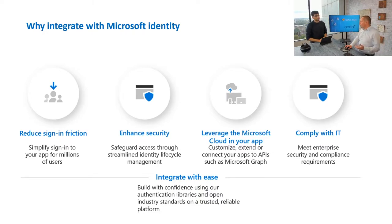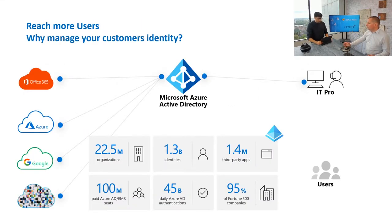So you got any metrics to show us? Yeah, so some interesting stats. Microsoft Azure Active Directory already has 1.3 billion identities. So it's not just holding Microsoft identities, it's holding Google, Amazon, and all these different ones down there. So it's already integrated with other cloud applications. 22.5 million organizations have their identities managed within Microsoft Azure Active Directory, and that's huge. So by integrating with AD, you are already joining an established data set. So if you're thinking about applications for your customers or your partners, there's a high chance that they're already in there, so it's easy for them to integrate.